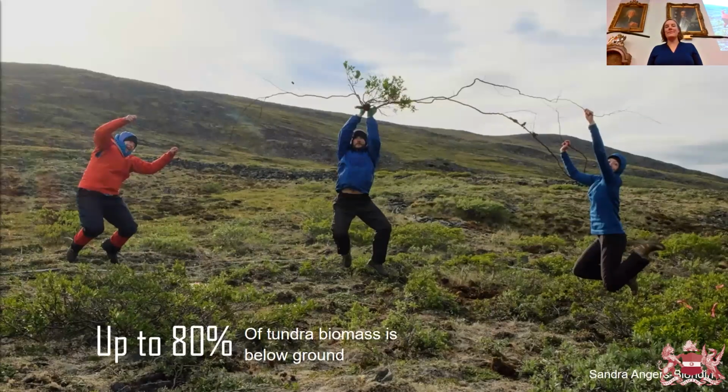And that matters because 80% of tundra biomass is actually below ground. So this is just a photograph of myself and two of my students, and we've dug up this shrub here, another willow, and as we were digging out, we were following the root networks outwards, and they broke off at a certain point. So the root networks extended well beyond this, but that's maybe like, I don't know, 5 to 10 meters of root networks around a 50 centimeter diameter shrub individual. So it just gives you a feel for how much is happening below ground.